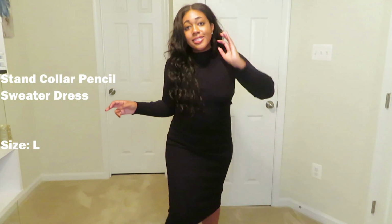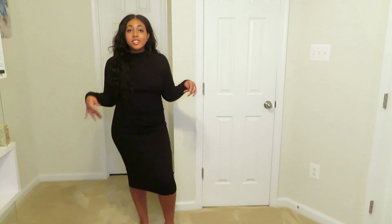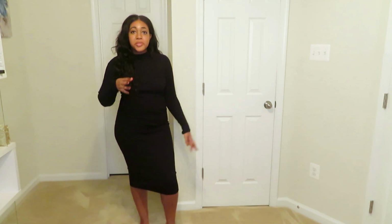Hey guys, so this is the next item. This is a long sleeve turtleneck sweater dress. I always wanted this type of sweater dress that comes below the knee. I think it's really chic and elegant and just something really cute to wear. I think it definitely helps to hug all the right places, which is something I also really love.